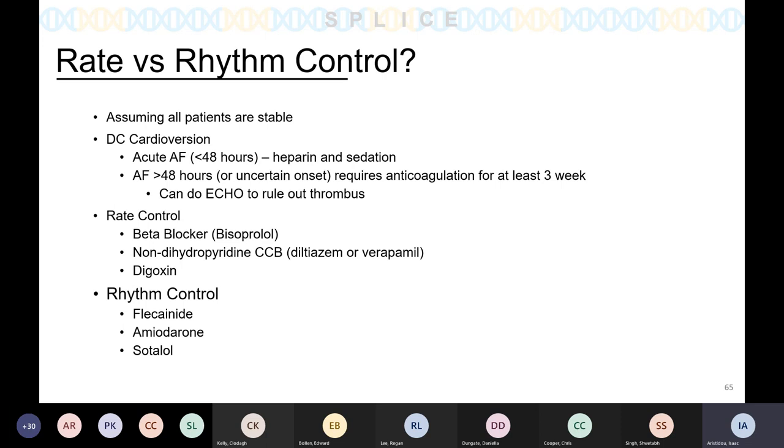Then there are the calcium channel blockers. They tend to use the non-dihydropyridine ones, the ones that I mentioned earlier that have this negative inotropic effect. They slow the heart rate down, but just remember they're contraindicated in heart failure. Digoxin, I'm not sure how much this is used. I wouldn't worry about it too much, but they use that for patients who have a coexistent heart failure.